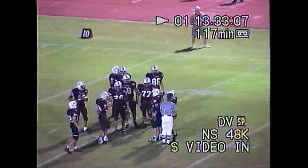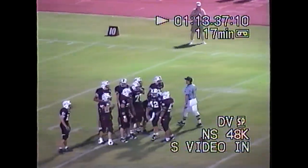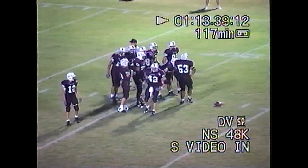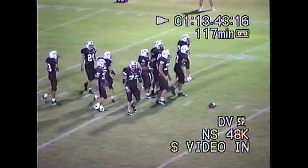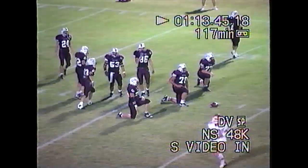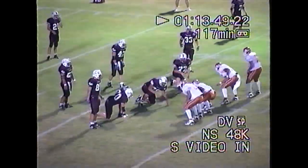Tell you what, that number 9, Ramirez, has a nice burst of speed, Billy. Once he finds that hole, he really hits that hole quick and picks up a nice gain out of that. Second down and 2. Picks up 8 yards. His hole was shut off, and he cut it back. That's why he was able to get up 9 yards.